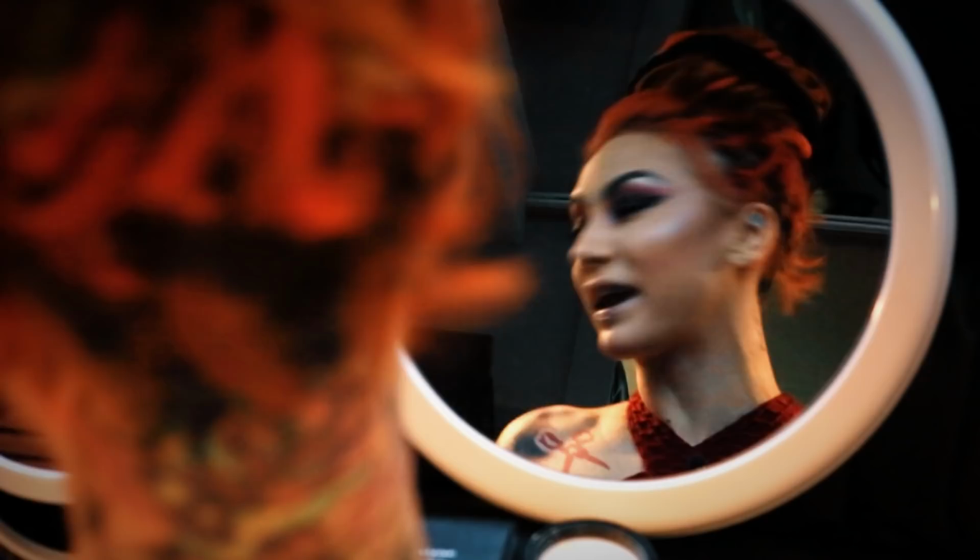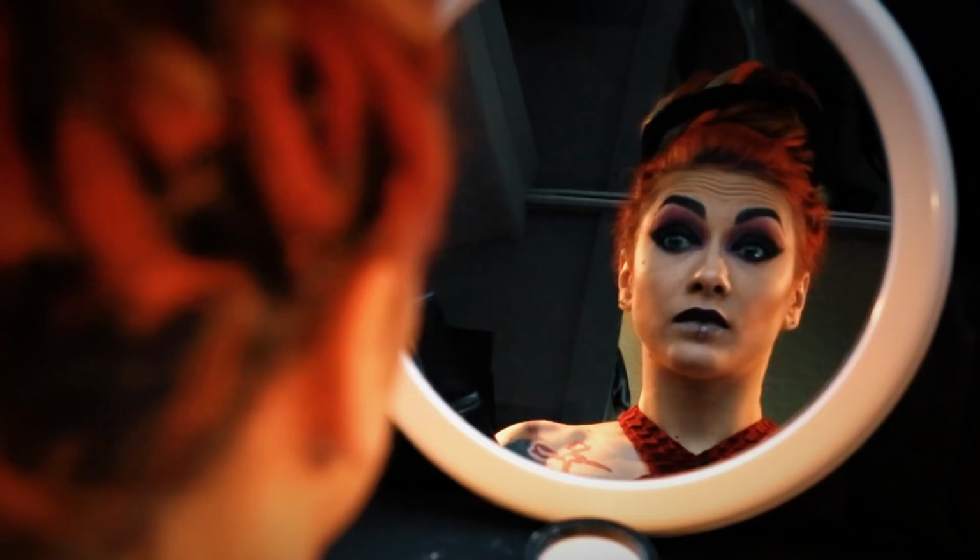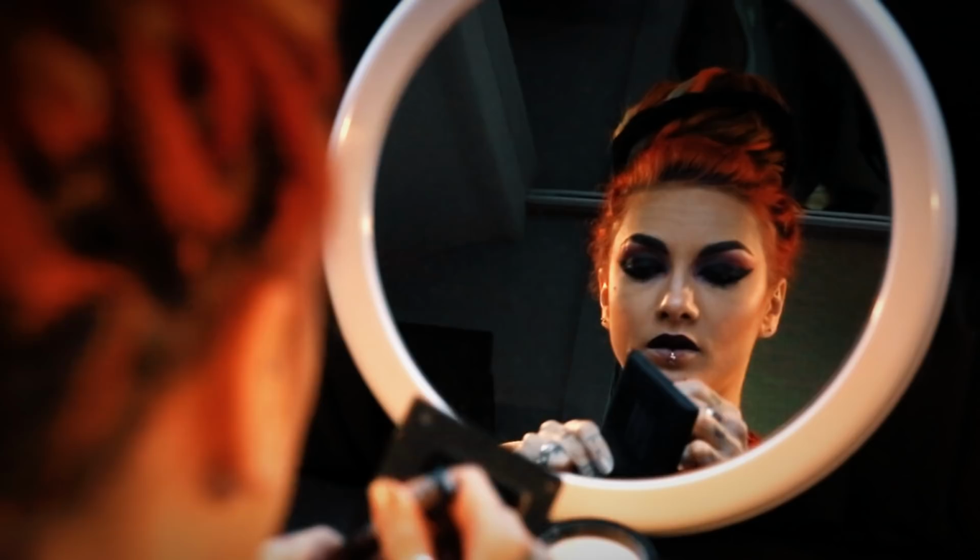Alright, for my lips, I'm going to use Kat Von D again. This is a long-lasting lipstick. I have no idea what number this is, to be honest with you right now. This dark wine, red wine color, I don't know. Let's add some lips. I like dark lips on the stage, they look so cool.